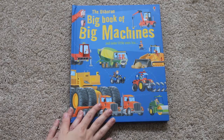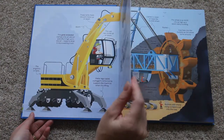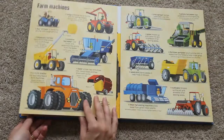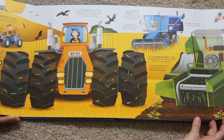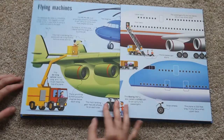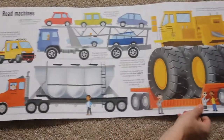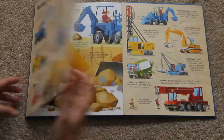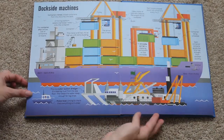Here's the Big Book of Big Machines, and this is one of many big books that Usborne has. And just like all the others, it has nice, thick, sturdy pages and really good pockets of information that teach you about these big machines. It goes through farm machines, and it has very large fold-out pages, so the farm machines turn into really big farm machines. And flying machines. And road machines, and building site machines, and dockside machines.